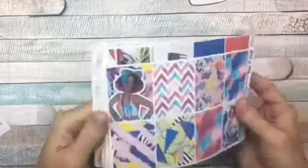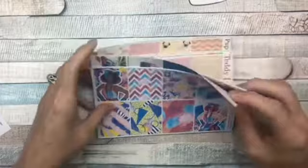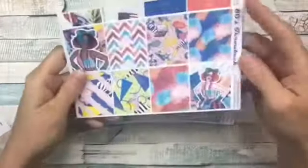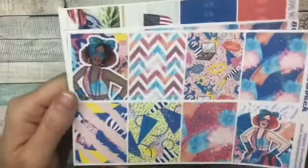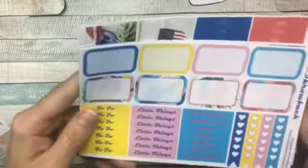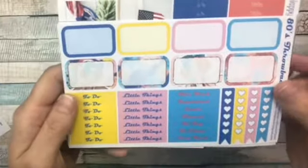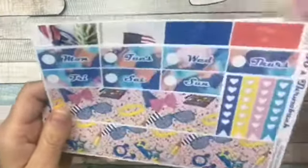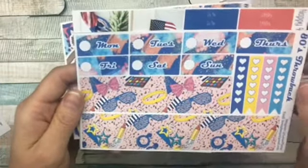Okay, this one is from Loves to Plan 92. I love her stuff. Love their stuff. Okay, so let's get started. This is the 80s throwback. Look at those full boxes. How cute are those? Half boxes, headers, and heart check flags. Day covers, bottom washi, more heart check flags.